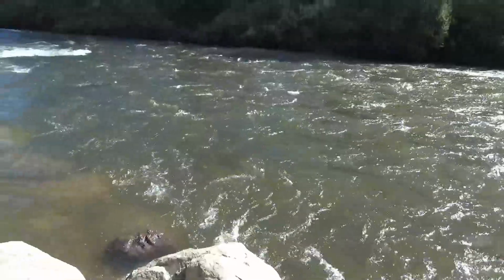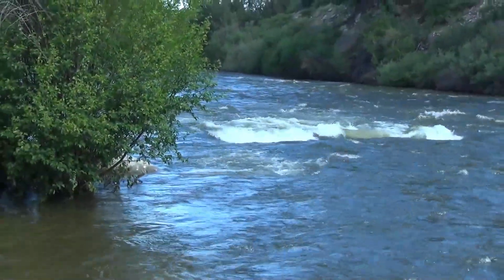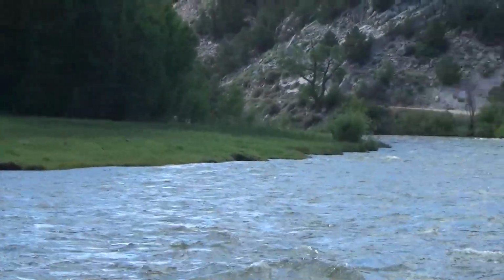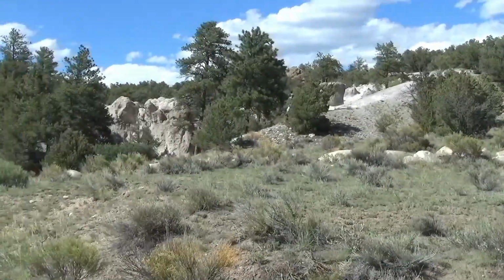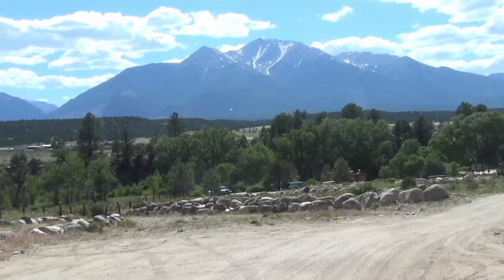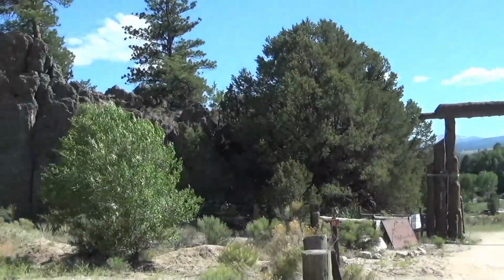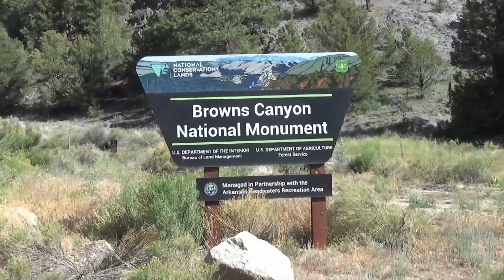A lot of river rafting is done here, and there's a few river rafting companies that take people on the river here, if they want to do it with a guide just so it's safer. And the field of grass over here, that is really nice. There is a campground here with no services, but if you're going river rafting, it's a good place to camp. Very nice scenery here with the big mountains in the background. And that recreation area is part of Browns Canyon National Monument.